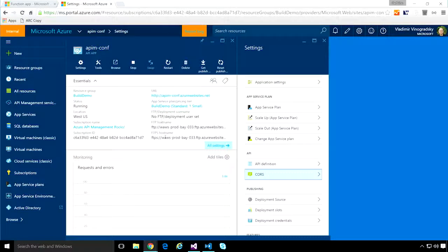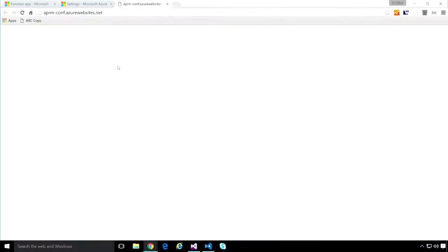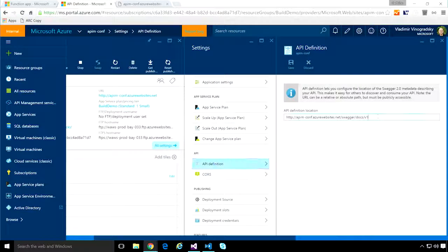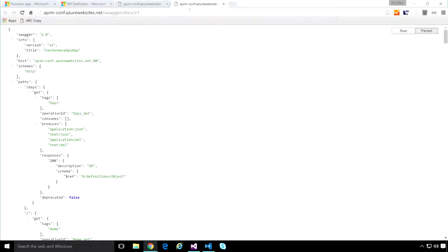So a few other things to note here. You can see the URL this API is currently exposed under. So it's an Azure Web Sites URL. I didn't assign a custom domain name for this API. So let's go and browse to that API, and obviously we see the same JSON home document we saw locally. Also, if we go back and copy this URL, we can see that the API running on App Service generates Swagger as well. So all this functionality is intact.